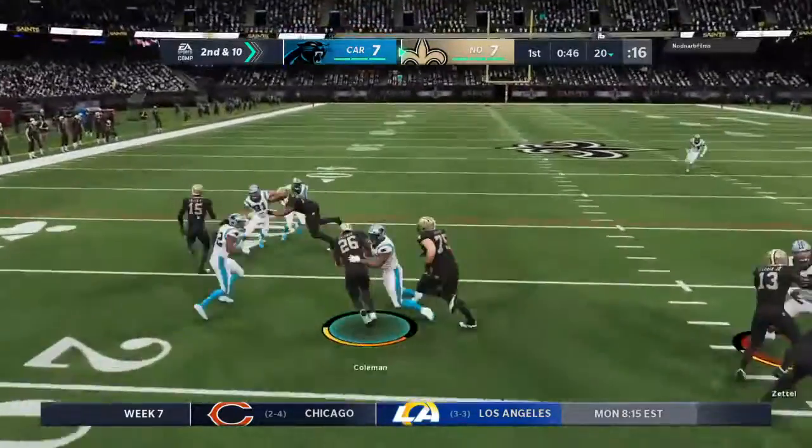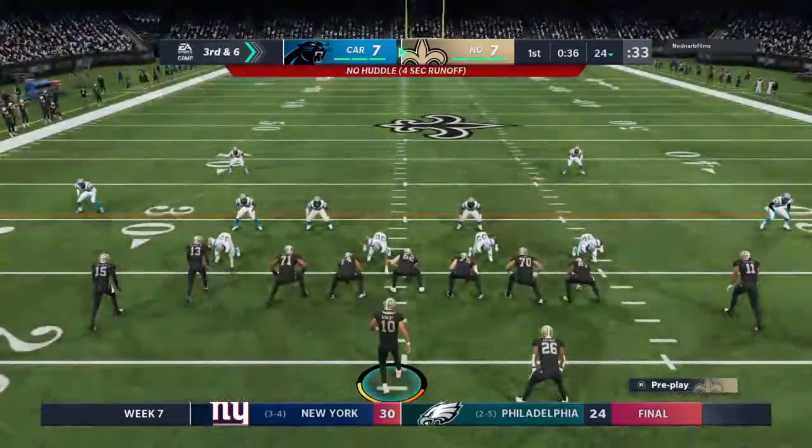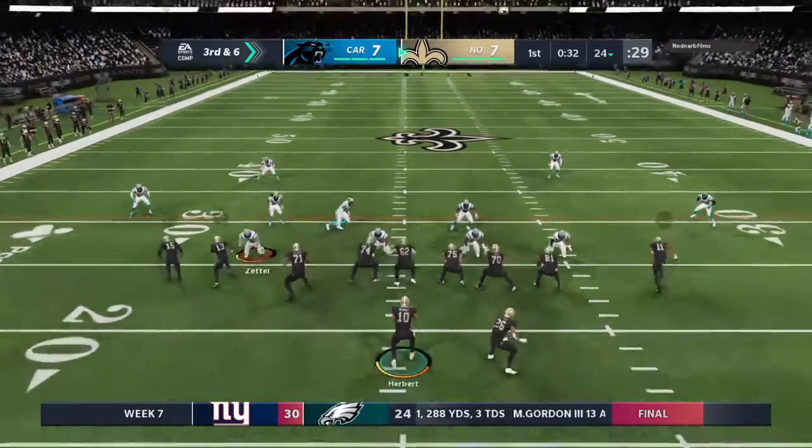They'll run here with Coleman out of the gun. Gets this to the 24 for a gain of 4. Coleman, the ball carrier. The Panthers turn to their nickel set here as they get ready for 3rd down. It's a gain of 4.